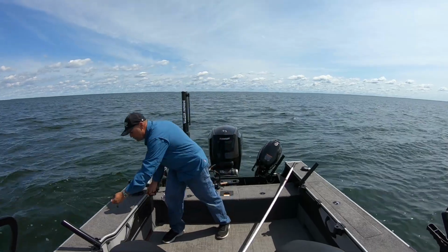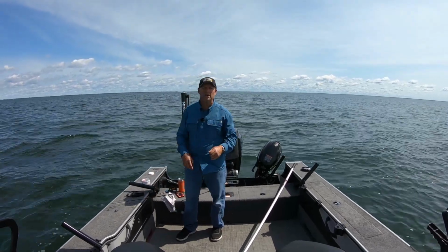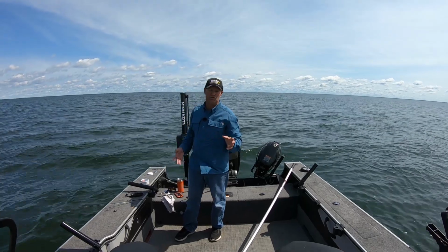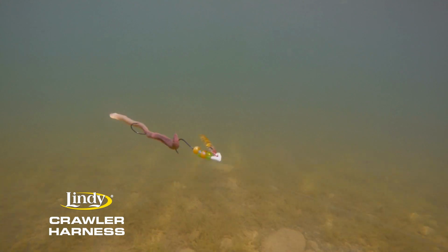The idea behind this is when I'm fishing clear water and the fish might be finickier, I'm going to use that rig. If I was fishing dirty water, I'm going to fish a bottom bouncer. But in this clear water, I want less lead down there. I want less intrusion. I want everything to look as natural as I can make it. And this does the job right here.